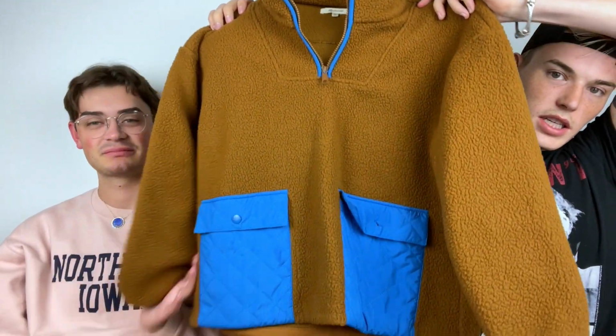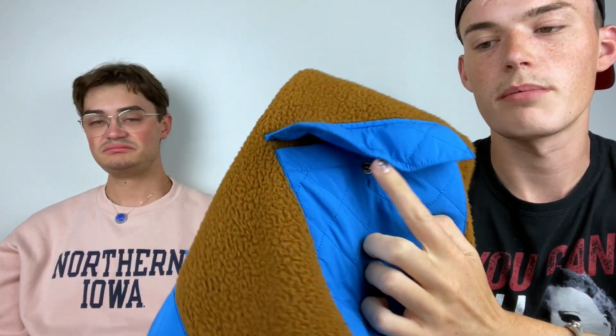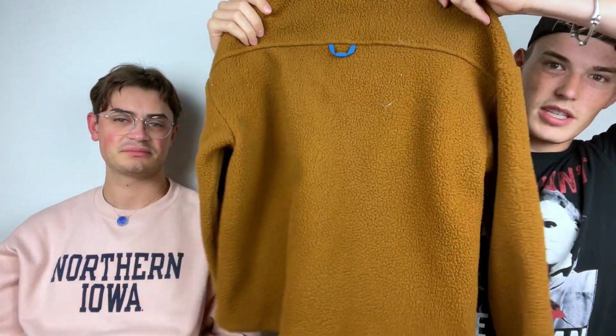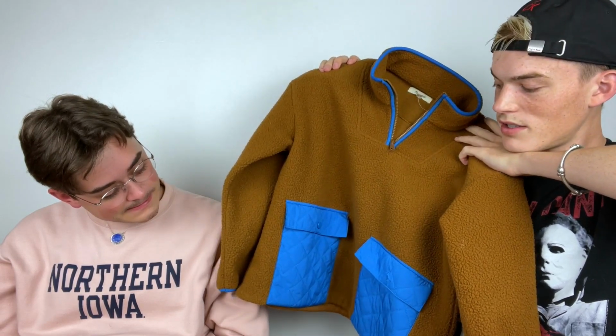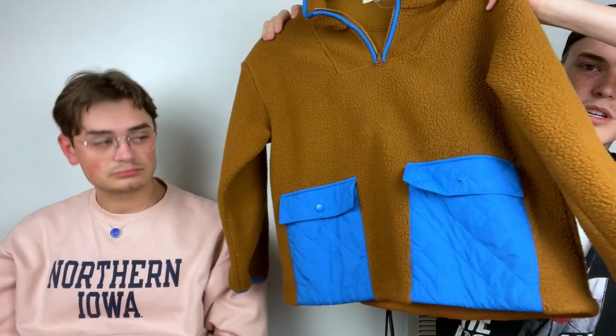Then we have this really adorable Madewell Sherpa. This is from Holiday of 2020, and this is a size small. The only issue, I didn't notice this actually when I bought it, but it's missing the front snap on this pocket. I still would have bought it though. Yeah, I still would have too. It's really cute, and really, what difference does that make? If you were wearing this, you don't really know. Someone wouldn't be like, "Your snap." She doesn't have a snap on that pocket. Everyone, stop her.